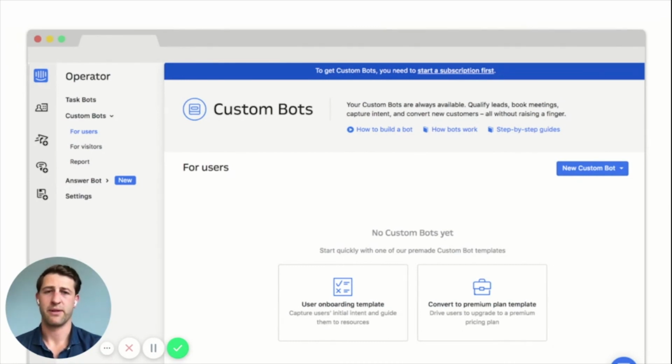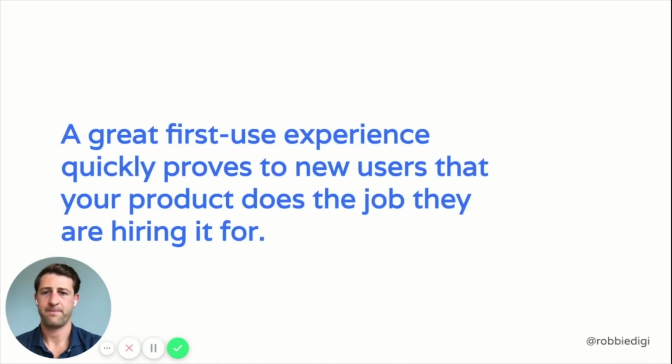As a result of this, what we saw is twice as many customers were actually able to create one of these bots because it was just one click. And so that means there's twice as many people that get to see our product and are able to understand how it might potentially work and could be potential customers. So that's the advice. A great first use experience really quickly proves to new users that your product does the job that they're hiring for.